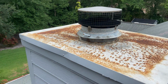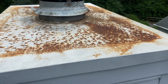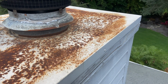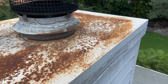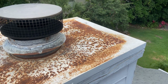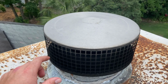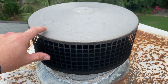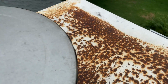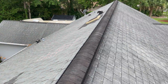Some other things we want to note up here, it's not necessarily covered through insurance, but this chimney cap has seen better days. It's pretty rusted out. I'm sure there's probably some real small holes causing some leaks, and over time it's just going to continue to rust. Go ahead and notate that for the customer, let them know that, hey, it might be best to go ahead and replace it. Up on top of the chimney too, we see some nice splatter marks, just showing signs of hail. Just all extra things that we want to show and be able to document for insurance.